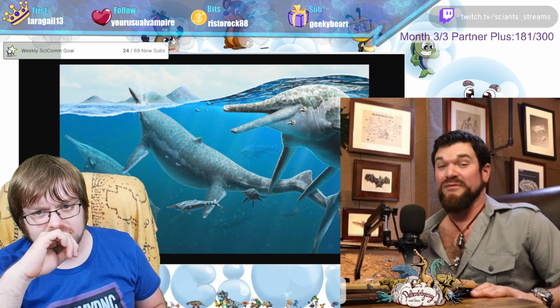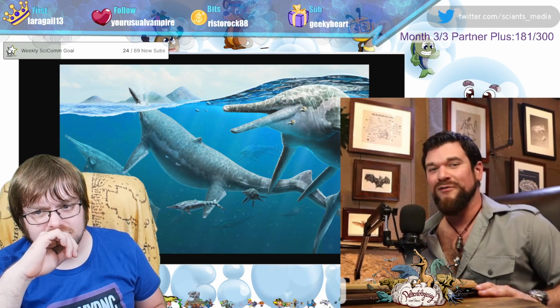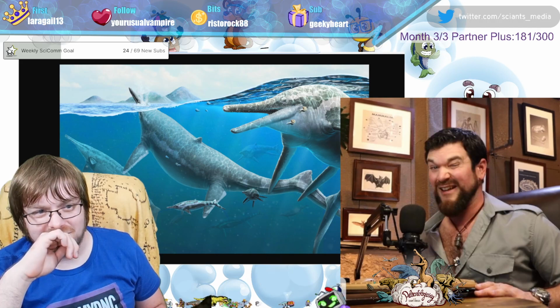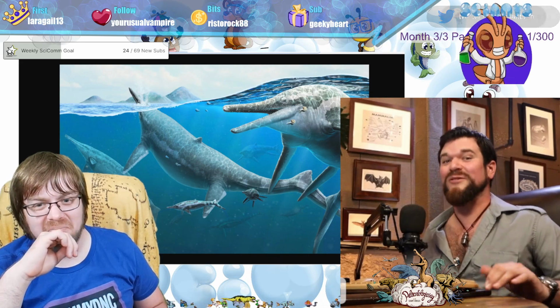But some of these giant pieces of bone from Europe, which seem to be ichthyosaurs, might be double that length. Oh wow. Just enormous, which is really cool. Wow. Yeah.